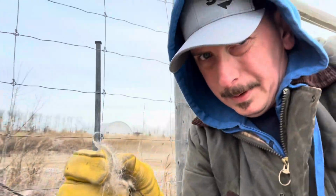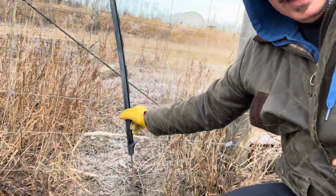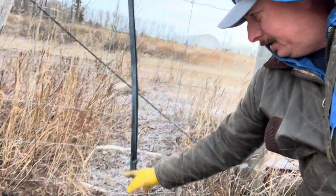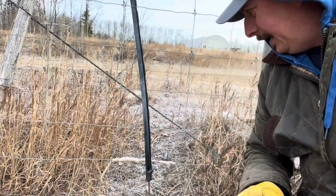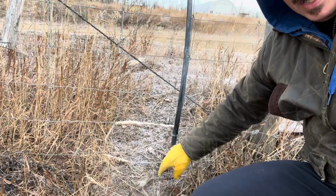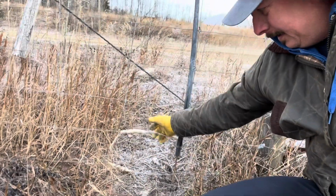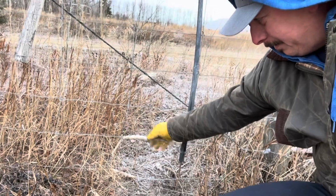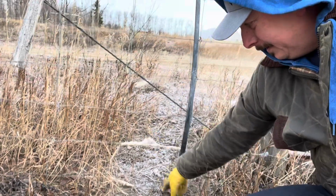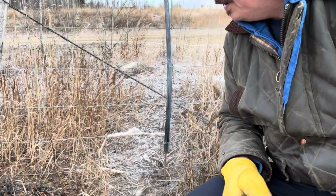I think at one point in time we had some lambs that were getting out. And I put this post on here, and it was jammed in just to try to thin the gap a little bit. But they pulled it out of the ground, and then they just pushed it to the side, and they got full unrestricted access through there. Now, I don't know, for a 180-pound dog or whatever that is, it seems like a pretty tight squeeze, but nevertheless, they're making it through.